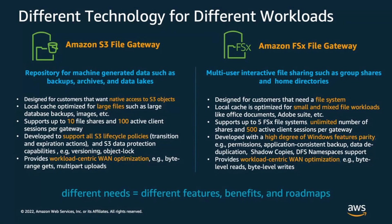The local cache itself is optimized for both small and mixed file workloads, because we know that the end users are typically using applications such as Microsoft Office and Adobe Suite. We can support up to 5 FSx file systems. You can have an unlimited number of file shares on those file systems. And the number of clients we see typically are around 500 active client sessions per gateway.